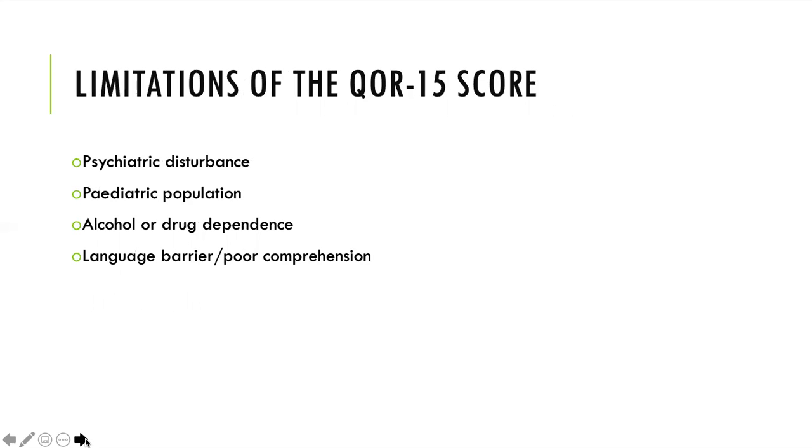Though it is good, it does have limitations. Those limitations relate to the fact that if a patient has got a psychiatric disturbance, it may be difficult to assess their quality of recovery. In the pediatric population, the scoring system may not be applicable. For example, there are certain items where children may not be able to relate. So for the pediatric population, there may be a need to devise a different type of scoring system that will speak to this population.